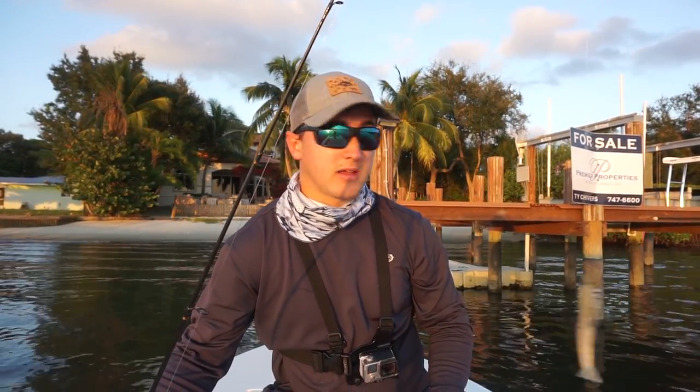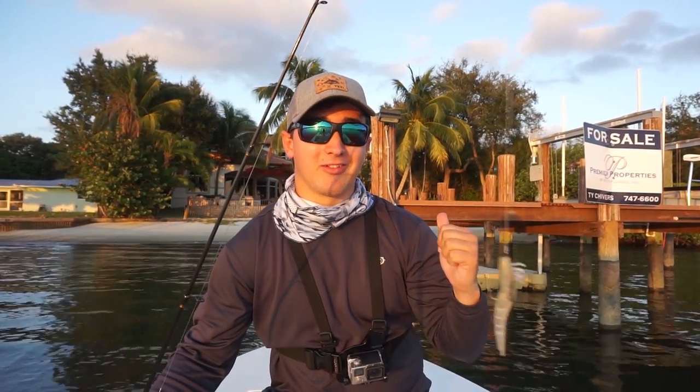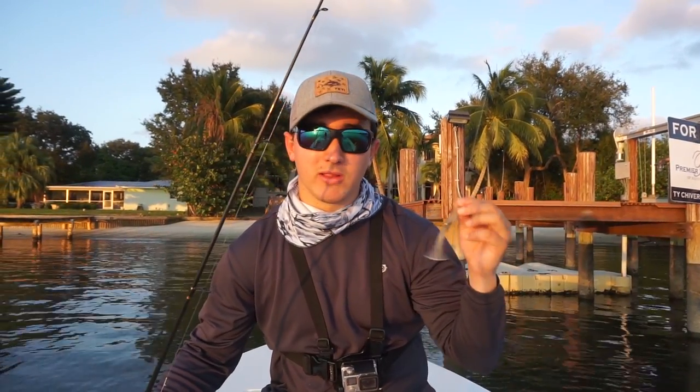I'm about to run into a dock here. That's my two cents about shrimp. I'm going to get on the trolling motor and stop us from hitting this dock. But yeah, they're very effective. They're not a glamorous way to fish, but number-wise, you really can't beat them, in my opinion. That's all I'm going to say about them.